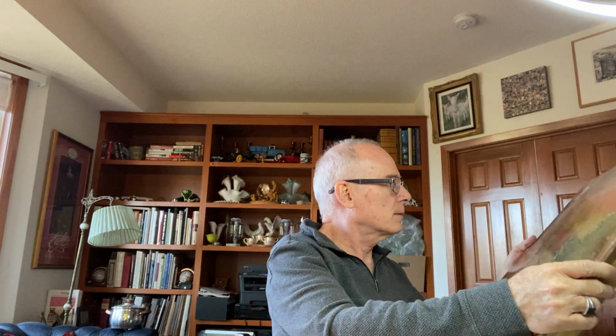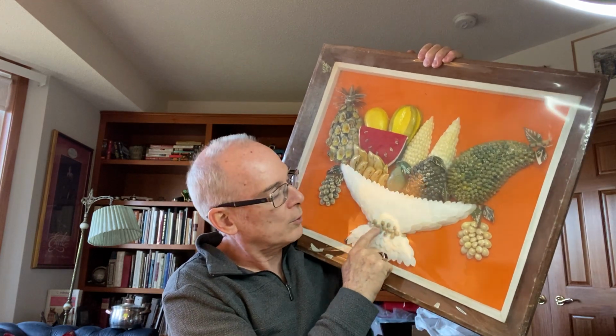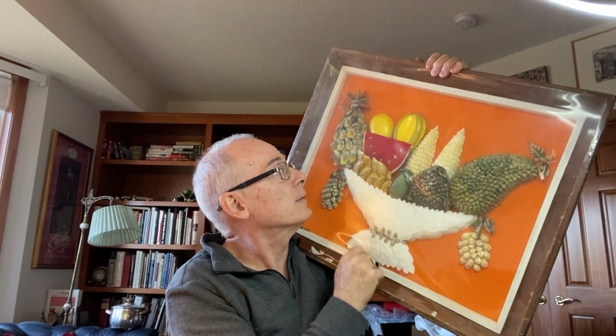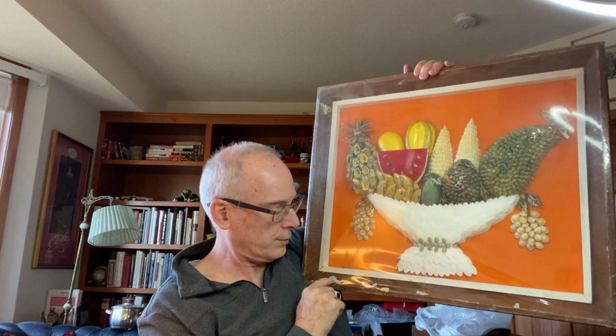Okay, now this is the big piece. Let's see if I can get this all on camera. This is actually shell art. So this was made out of shell that's been either carved or just glued on. Certain shells are just glued on. So it's a big fruit basket of these shells. And somebody taped plastic to the front of it because some of these shells have broken and fallen off. And I'm sure that was an effort to try to contain it. As you can see, it was put on with box tape.